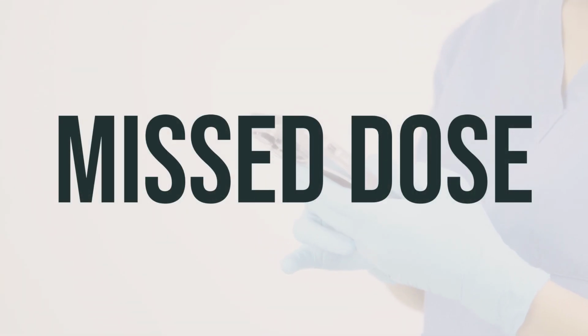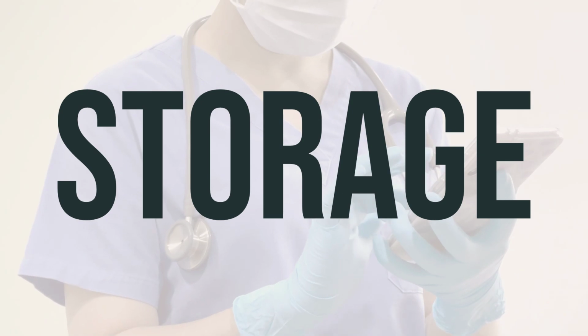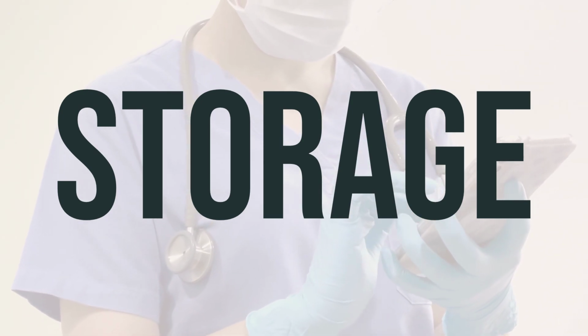If you use Prax Lotion regularly and forget a dose, use it as soon as you remember. If it's close to the time for your next dose, just wait and use it at the regular time. Don't use extra to make up for the missed dose. Keep Prax Lotion at room temperature.